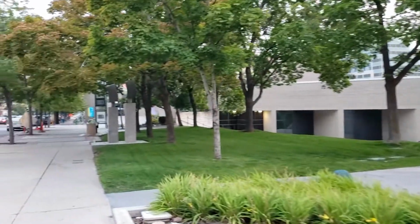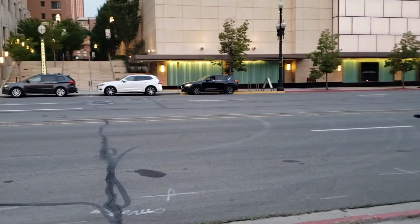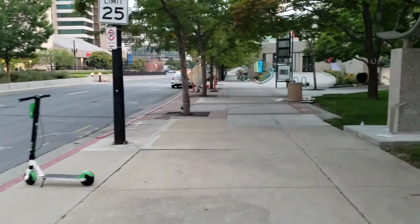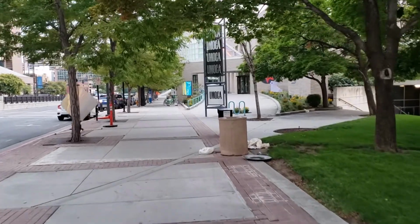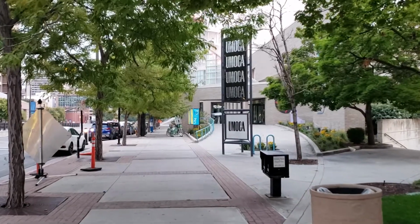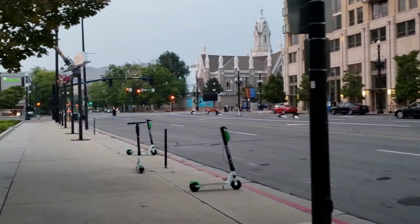What I wanted to show was a little bit of this artwork here. Actually, let me go a tad further down and just show the UMOCA, because it looks like there's some lights on there. Yeah, nothing too advanced up there, so I won't go too much further. But that's where the Utah Museum of Contemporary Art is. And then after that is the Salt Palace Convention Center.